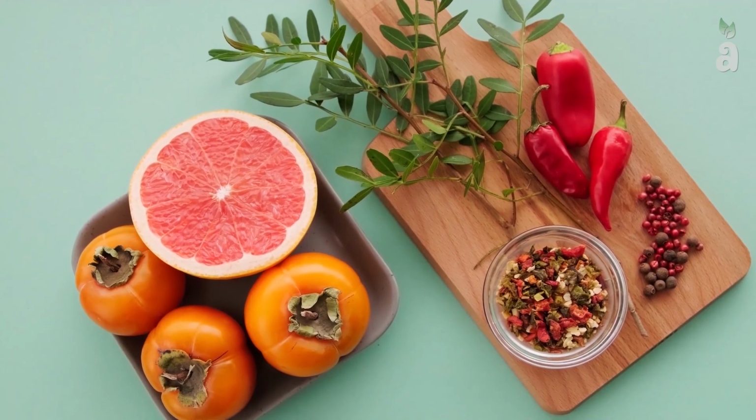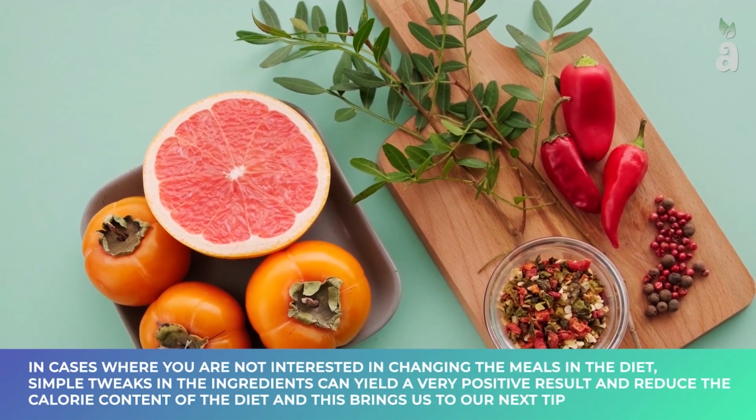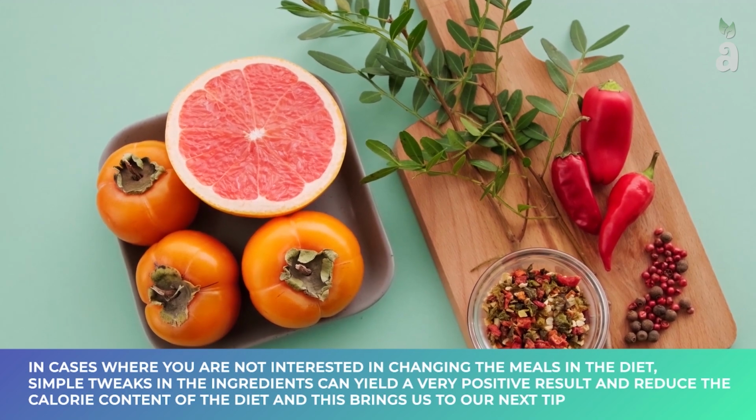In cases where you are not interested in changing the meals in the diet, simple tweaks in the ingredients can yield a very positive result and reduce the calorie content of the diet. And this brings up our next tip.